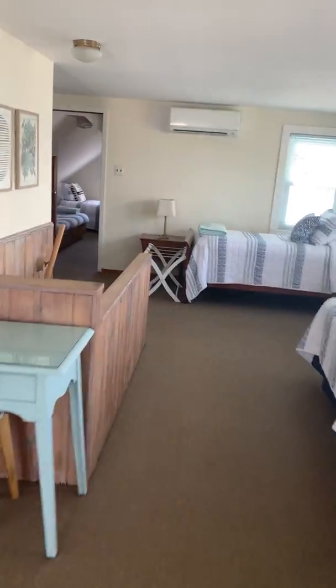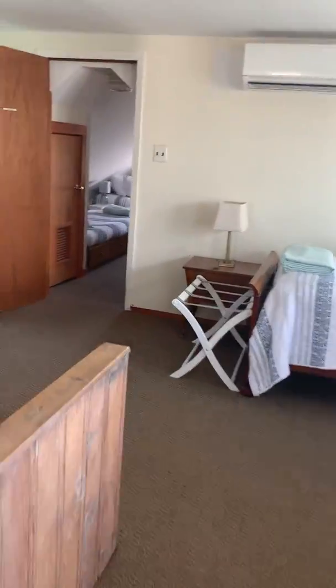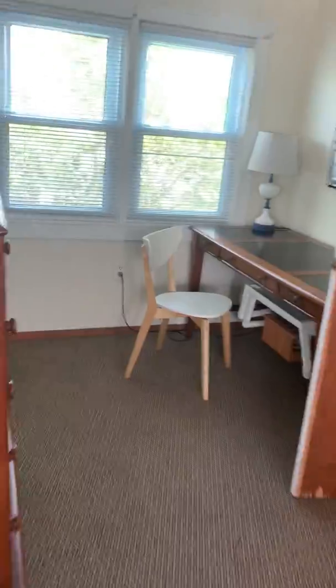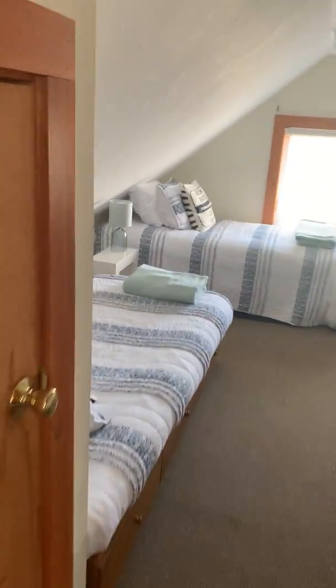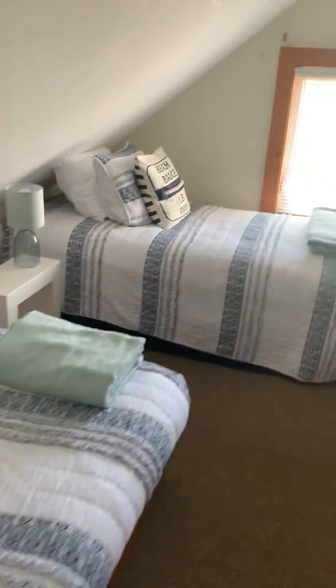Off to the left here, we have a bathroom. A little place to sit and work if you'd like. Here's the bathroom. Nothing fancy, but clean and neat. And then through here are three more twin beds. Super cute, huh?